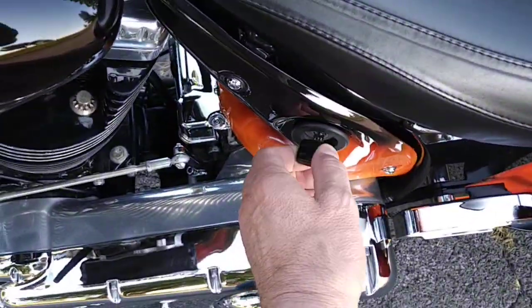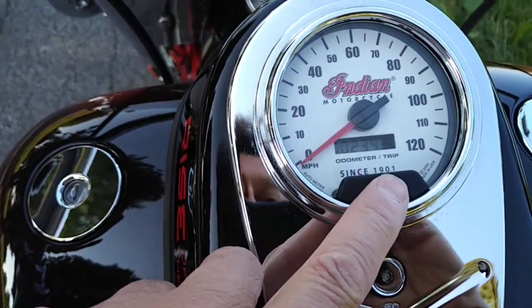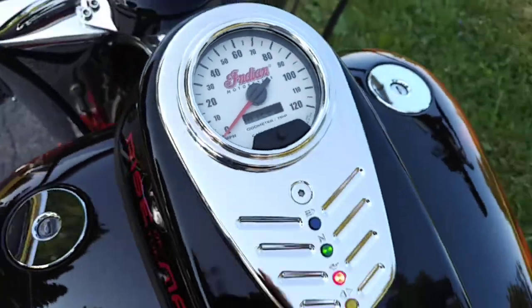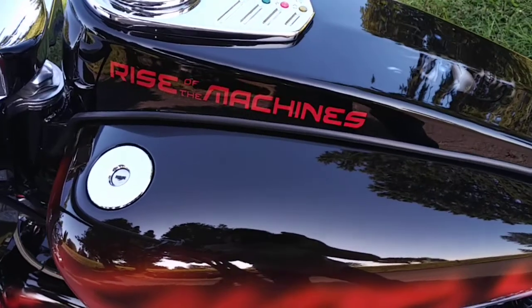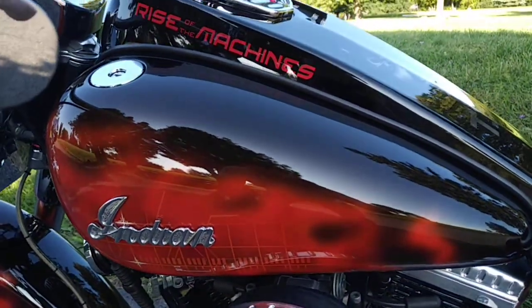So, this one's going to be for sale. I'm not sure if you can see it or not, but it does say 1,599 miles on it.